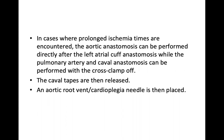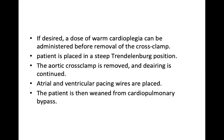However, there are some changes if the patient has a prolonged ischemia time and you want to release the cross clamp as soon as possible. You can start with the left atrial cuff. It's usually always the first one. Then you do the aortic anastomosis, second one, and release the cross clamp, and you do the rest of the anastomoses on a beating heart. It will be a little bit messy, but you avoid the prolonged cross clamp. Then you start de-airing. You remove the snare from the cable and you start de-airing the heart. Some centers will also give another cardioplegia shot before removing the cross clamp.